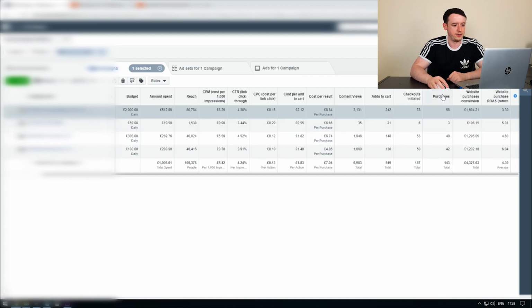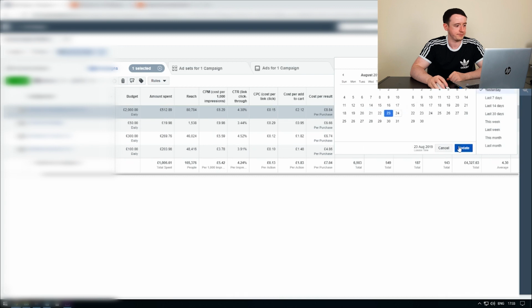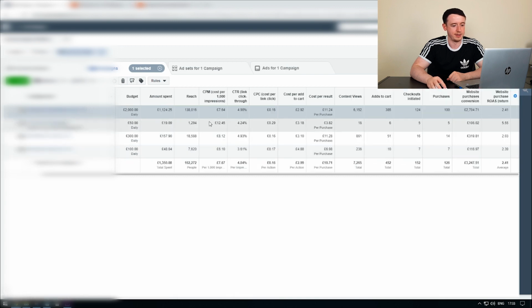So then on the 23rd, I let it run a little bit longer, and again, as you can see, the ROAS dipped, but I spent 1,300 and made just over 3,000 on that 3rd day. Again, super profitable. It was doing about £2,000 to £2,500 a day in profit.